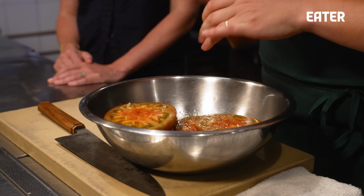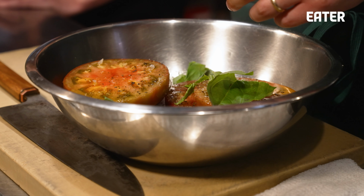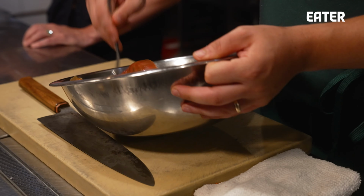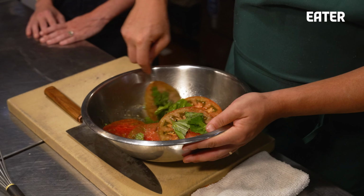Quite a lot of pepper, and then some of these herbs. We'll do some basil, and a little bit of parsley too. Just whole leaves. We'll toss this together. And we're also going to add a little bit of garlic to it too, and then a little bit of vinegar. And we really just like sort of form this vinaigrette almost in the bowl.